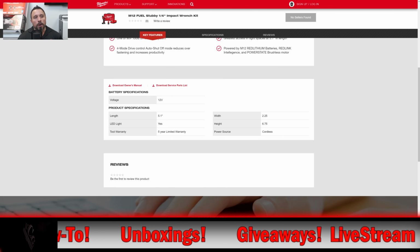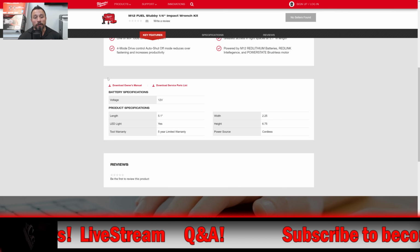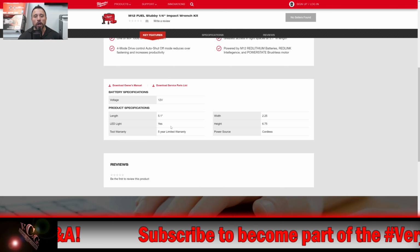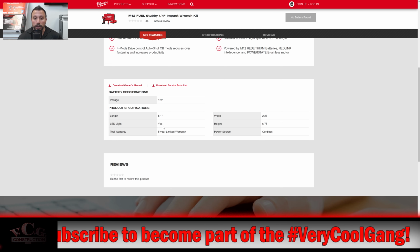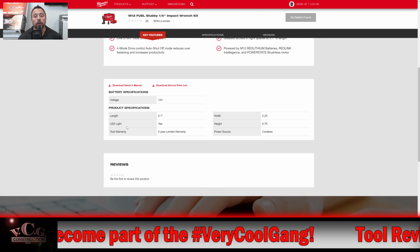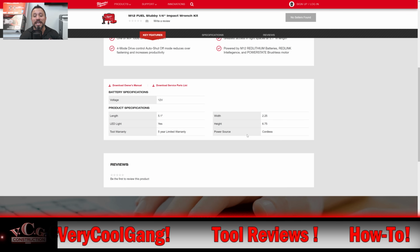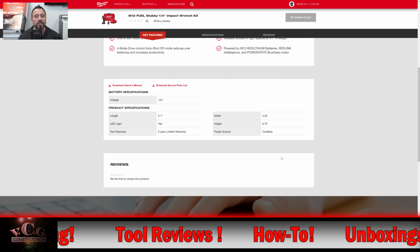You're able to come here to MilwaukeeTool.com. You're able to take a look at the owner's manual, service parts list. The voltage is 12 volts. Product specifications, we talked about that length of 5.1 inches. It does have an LED light included on the tool. This way, if you're in a space, you don't necessarily need another drop light or flashlight. You have that included LED light in that tight space. It has a 5-year limited warranty. The width of the tool is 2.25 inches. The height is 6.75 inches or 6 3/4 inches. And the power source is cordless.